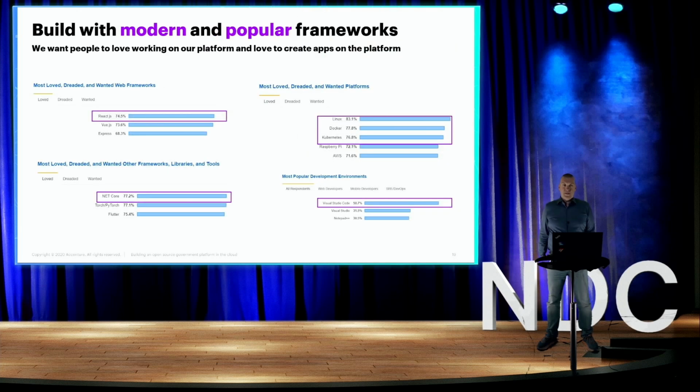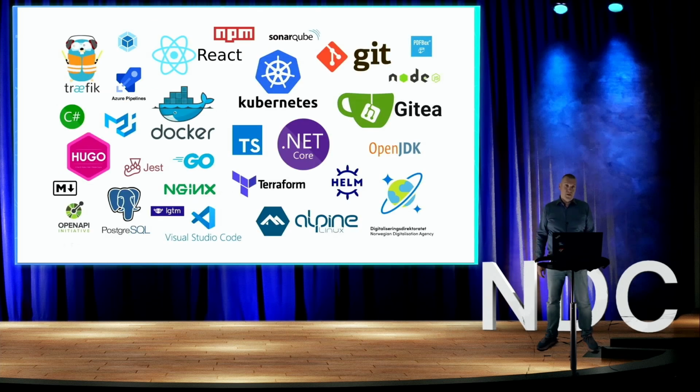The second principle is that we really want the platform to be loved. So we build with tools that the developers like. We have chosen the most loved web framework according to Stack Overflow, React. We are using the most loved backend framework, that is ASP.NET Core. And we are using the most loved platforms, since we are using Linux containers based on Docker. And everything is built around Visual Studio Code. That is the most loved development environment. We truly love working with our platform, and we believe that others will too. These are some of the tools we have been using in our platform.